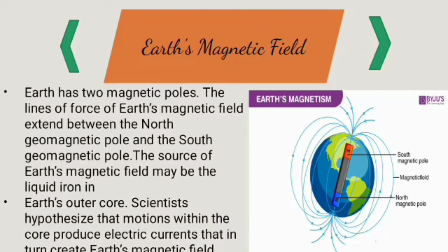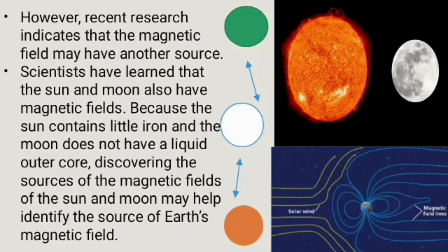However, recent research indicates that the magnetic field may have another source. There is a lot of research saying that our Earth's magnetic field may have many other sources, and researchers explain why the Earth's magnetic field is the way it is.